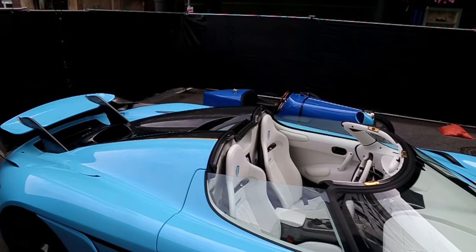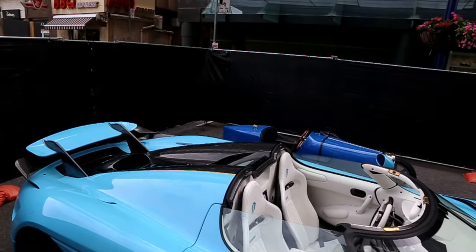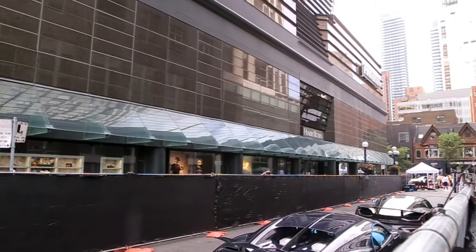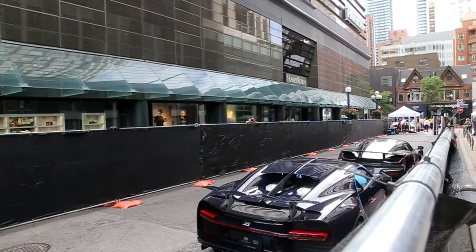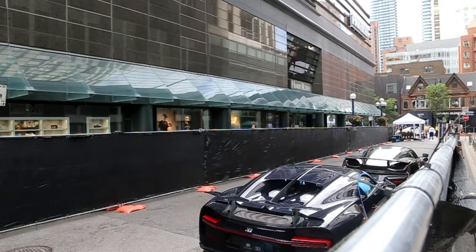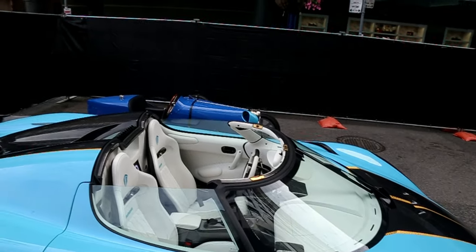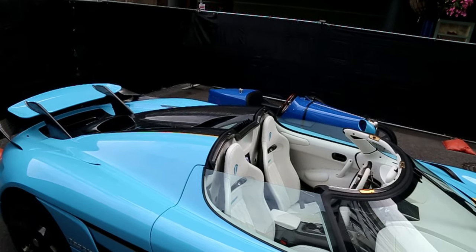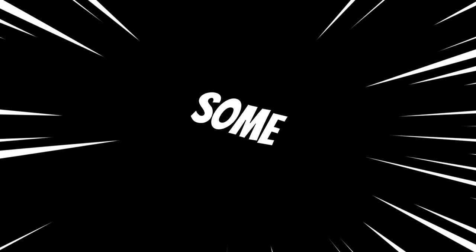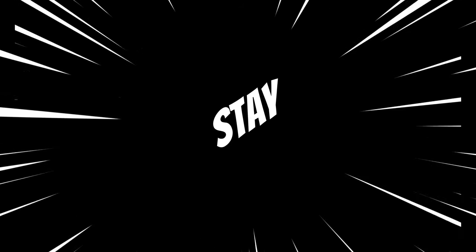We meet again, dude. We've got the Koenigsegg Regera. I'll try to get it rolling out later. And then down there, we got a Chiron and the Rimac Nevera. Why it's blocked off, I have no idea. But I finally get to see this outside with its roof off. Koenigsegg Regera, you guys. Don't worry, I do eventually get some incredible footage of the Koenigsegg Regera. So stay tuned.